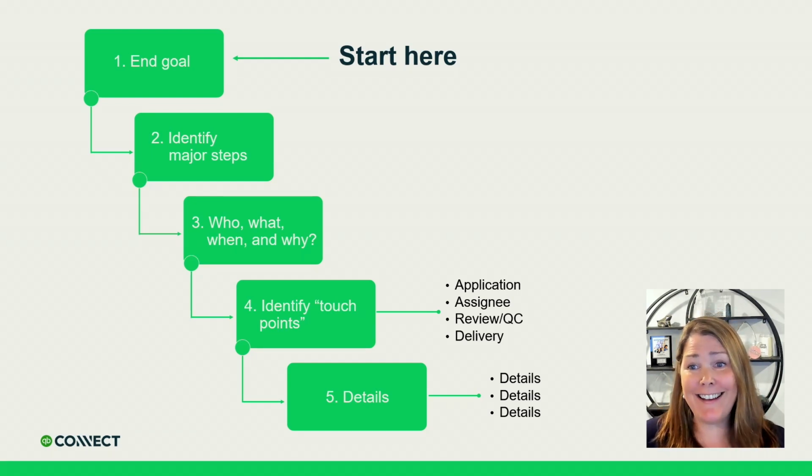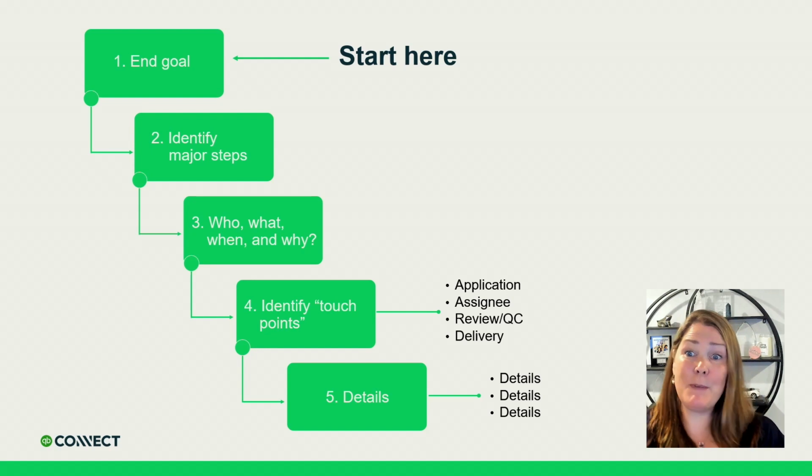And then finally, after you've identified all of the major steps, you've identified the who, what, when, why, you've identified all the touch points in that situation where you're handing off parts of the process to different people within that process or within the organization, then we're going to fill in the details. What are the details that are specific to this vendor? What are the details that are specific to this particular client? What are the details that are specific to this particular department? And all of that, the number 5, all the details are going to vary by client, and they may vary by process, and they may vary by team.